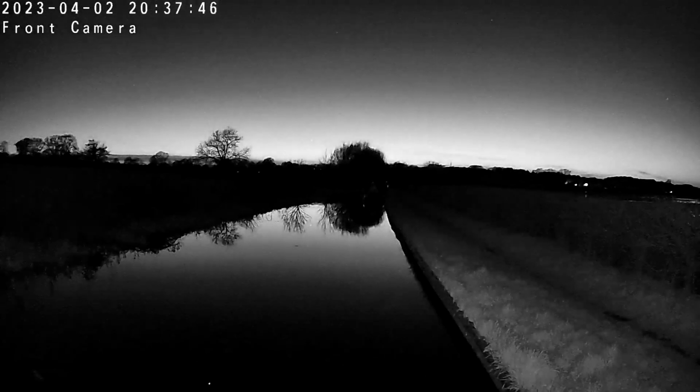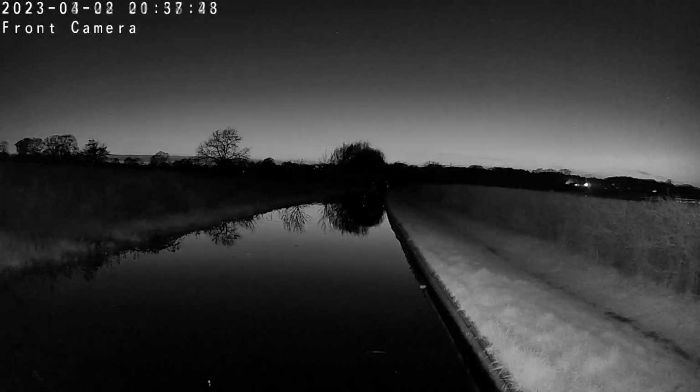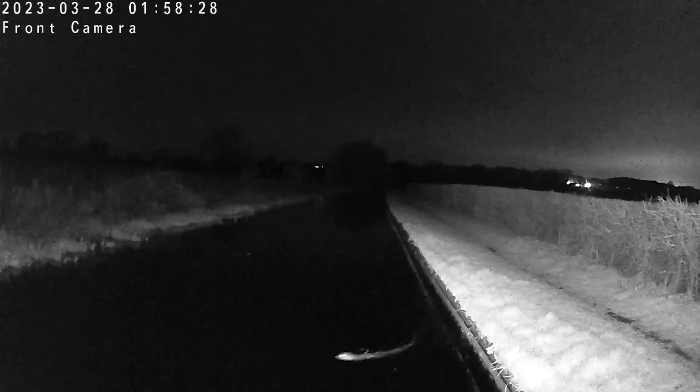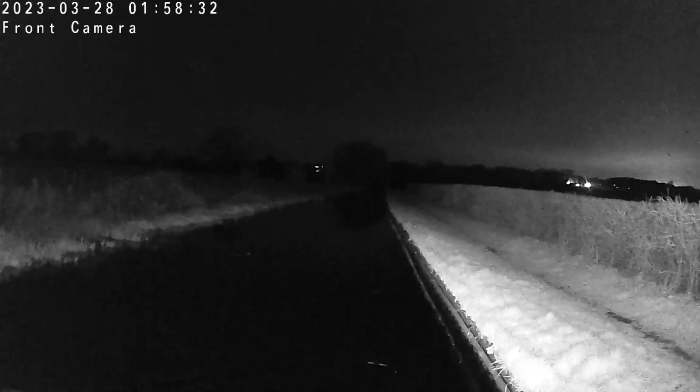Right, this is where it gets interesting. The next couple of clips feature otters. I've not seen them before on the Oxford Canal, but this one was swimming in the water right past my boat. Unmistakable. I'll show that again, just so you can see it. It was very quick.